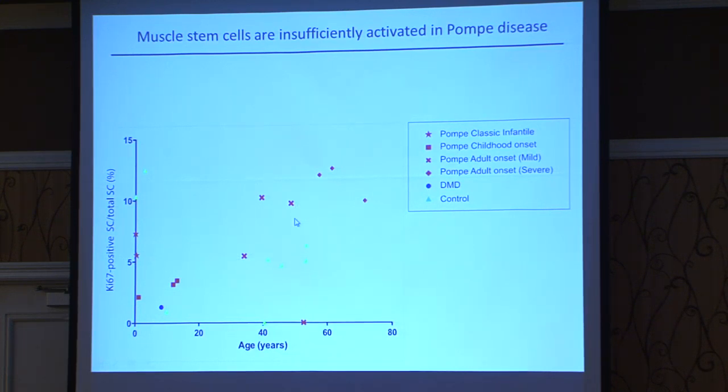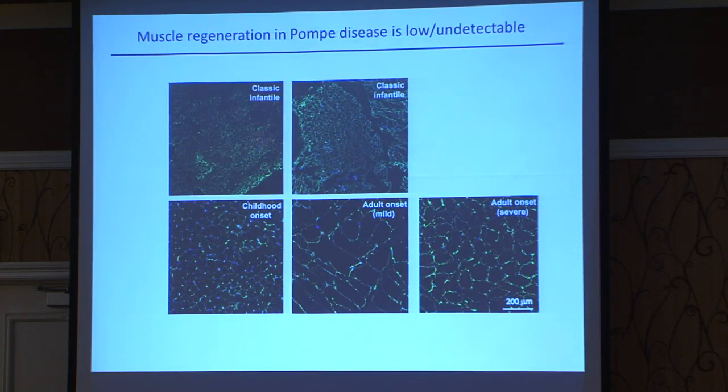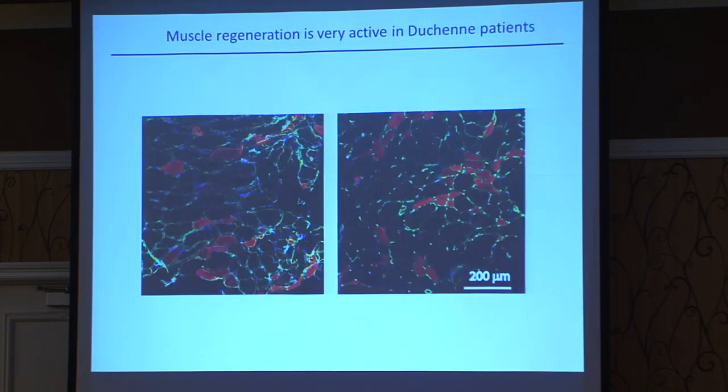So that actually means that there's no extra activation of muscle stem cells in Pompe patients. So then we went on and we looked at muscle regeneration. You can actually detect muscle regeneration using a marker called embryonic myosin heavy chain, which you do see here in red. And maybe I should first go to this picture.